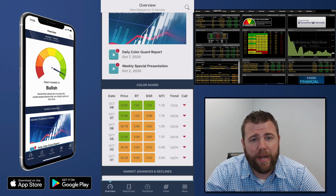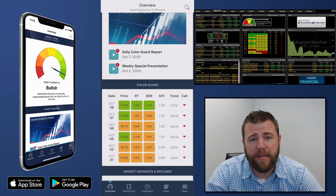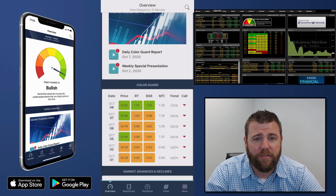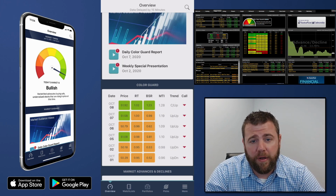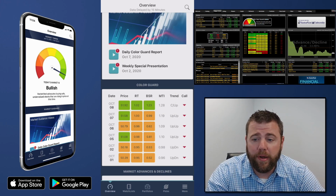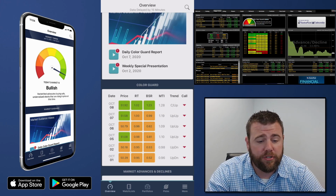Then these 3 indicators are combined to come up with the MTI, or market timing indicator. This is looking at the underlying trend in the market. Once again, it's cast on a scale of 0 to 2. So above 1, the underlying trend of the market is up. Below 1, the underlying trend of the market is down. As you can see at 1.28, currently the underlying trend of the market is up.